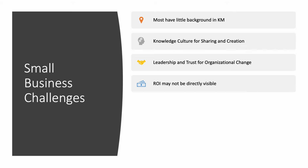Your return on investment, it's not going to be directly visible. So when you're trying to get your owner or managers to implement some sort of technology or some sort of machinery or any knowledge management technology, that return on investment is not always visible, and the benefits are not always quantifiable and tangible, and that can be a problem. It can get tough to measure contribution, especially in a small business.